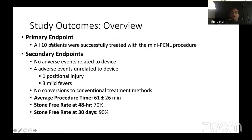Now, technically, all procedures were successful. We did not have to convert to a conventional PCNL or standard ureteroscopy and retrograde extraction. There were no device-related events that we found. One patient had a mild flank positional injury, and three patients had fevers without any associated urinary tract infection. The average procedure time, even with this manual procedure, of course, having two surgeons in play, was just about 1 hour.